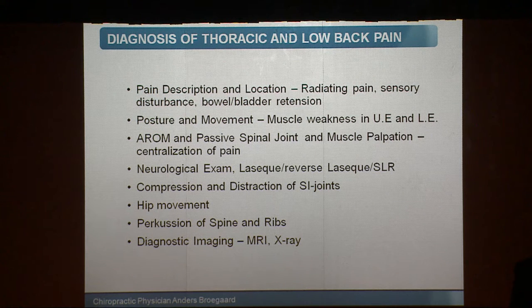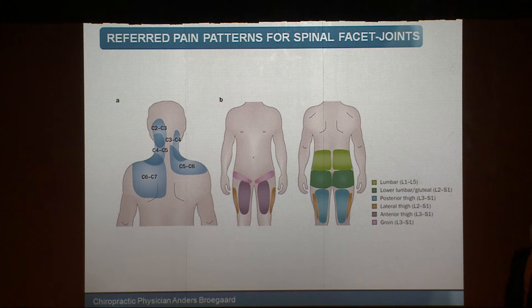So when diagnosing, you may use imaging such as MRI or X-ray. Which structures around the spine can produce pain? Lots of basic research has shown that we have three major structures which are producing pain.